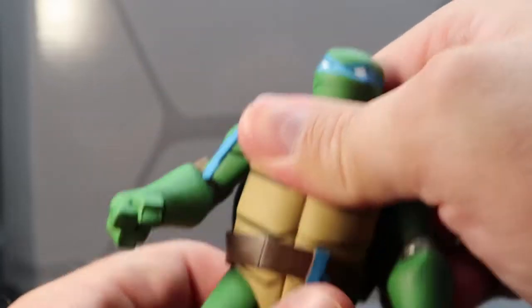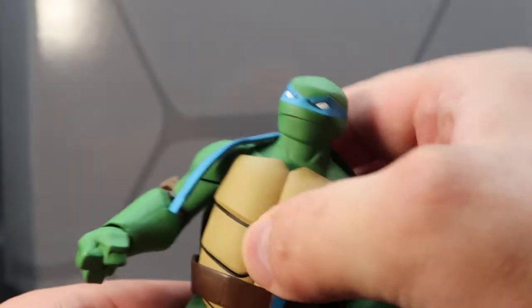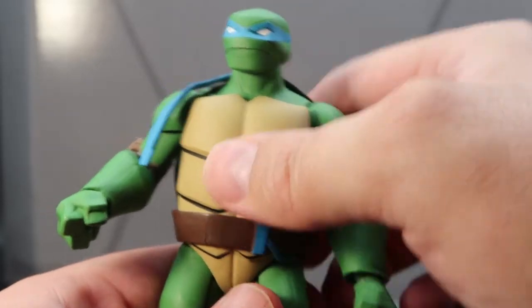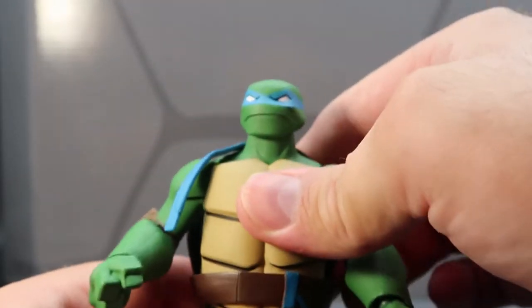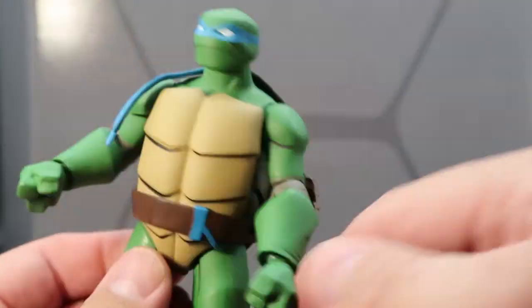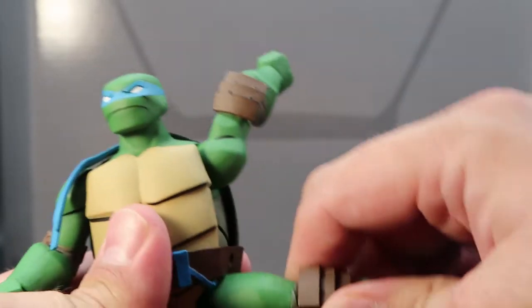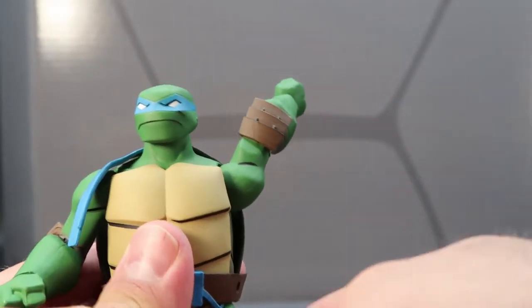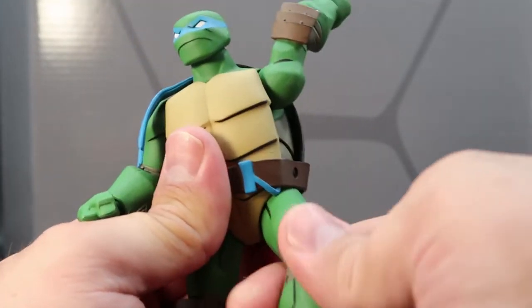So, like the other turtles that we have, there is no ab crunch or anything. This is basically a solid midsection, and he does not have a waist swivel, because again, it would be kind of hard to cut the sides of this. But that brings us down to the legs. So the legs can kind of go out to the side a little bit. They can go up just a hair, not as much as I'd like.